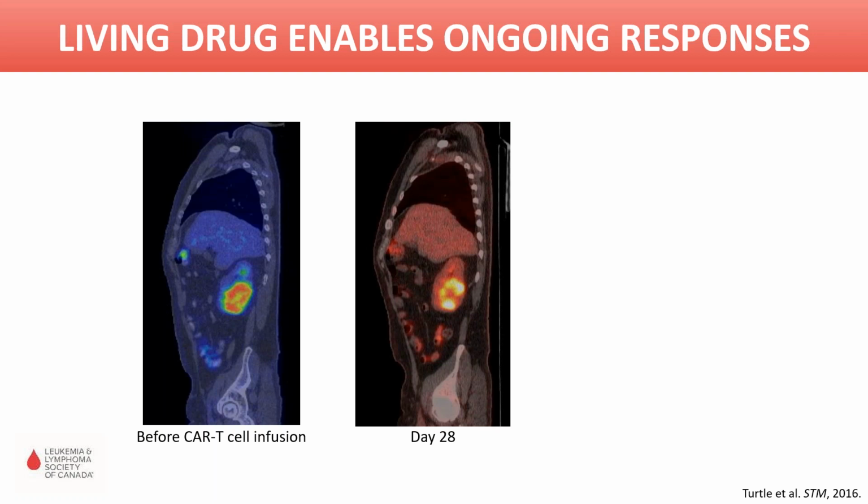So one exciting thing about this therapy is that, as I've described it, it's a living drug, basically. These cells are still alive in your body and can persist past those first 30 days, and potentially in some patients we've seen them still present after 4 or more years, still going on in the patient's body. So I wanted to share one case example for you. So this is one patient who had PET scans done. That's what you're seeing here.